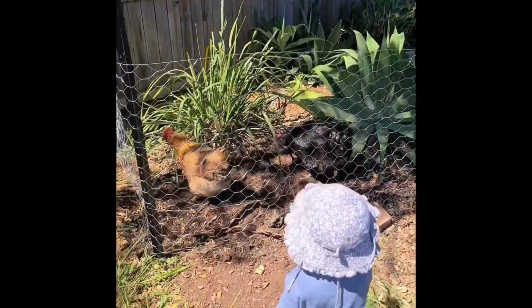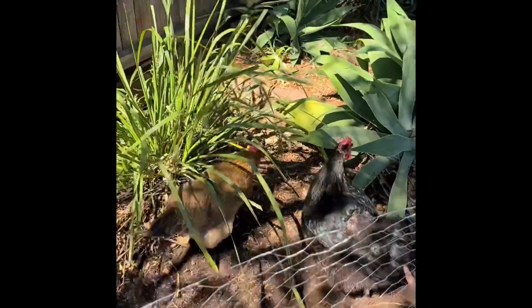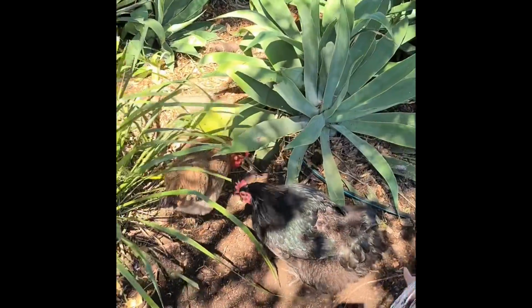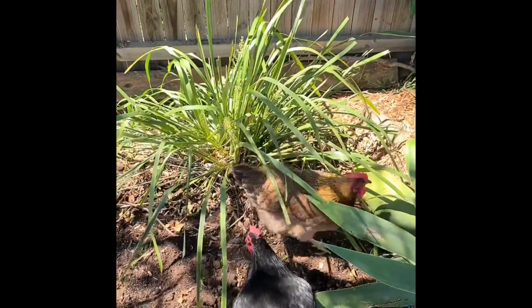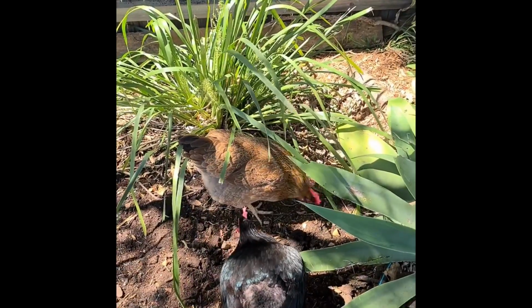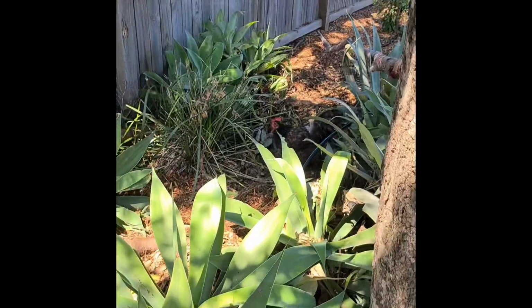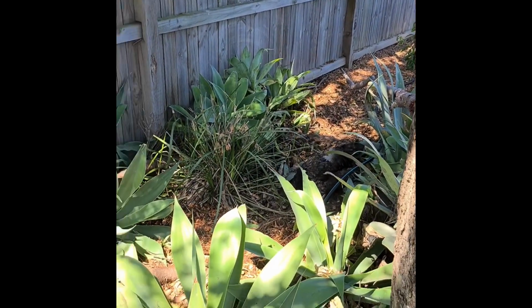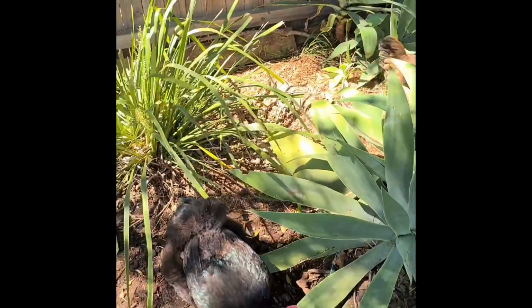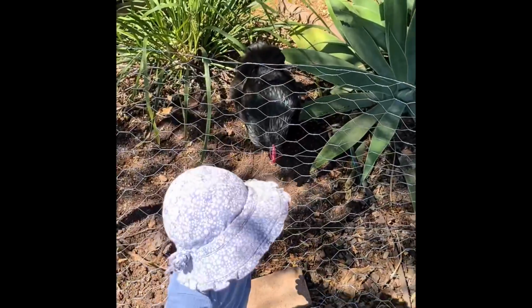So we've fenced off a box because they have decimated my veggie patch, and we think they'll be very happy over here in the shade. We've got Callie, our green australorp. We have Nutsia, our Welsummer. And over there, the cheekiest of all is little Ophelia, our blue australorp. Ophelia!